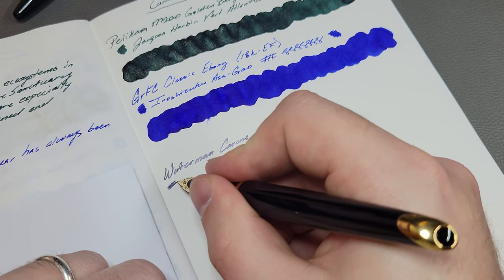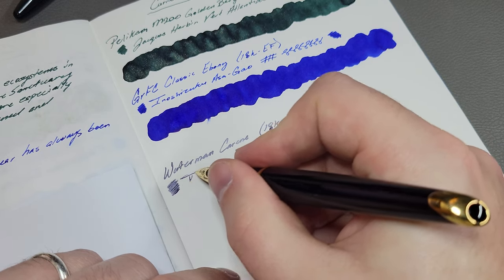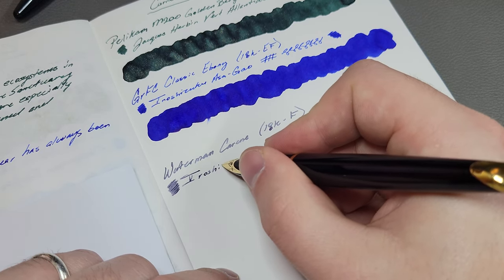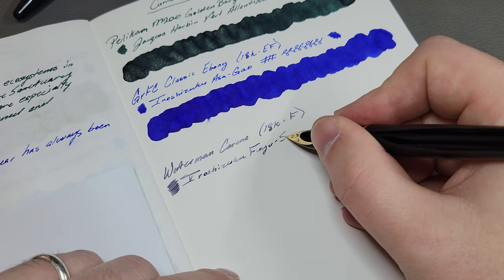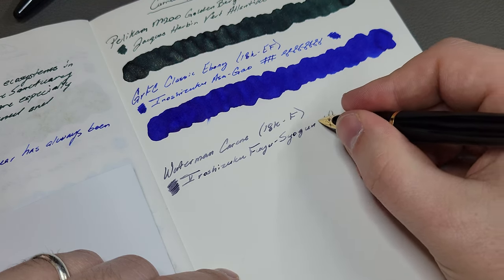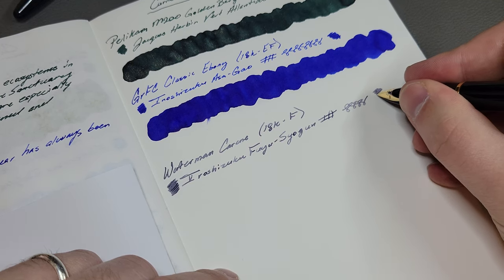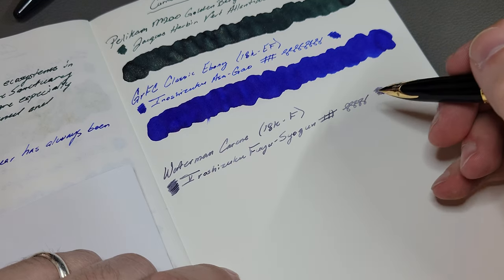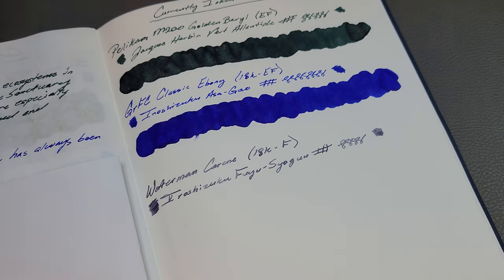And the ink I have in this one is another Iroshizuku one, one that I ink this time of year a lot. And that is Iroshizuku Fuyu-Syogun. The reason why I ink this one a lot is because it's a winter ink, or it's supposed to be like a winter gray ink, at least that's how Pilot advertises it. But I find it a beautiful, calming, kind of stormy gray ink.